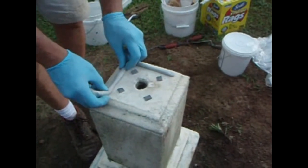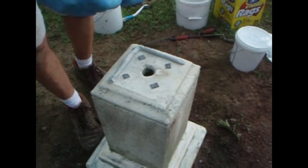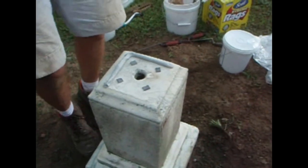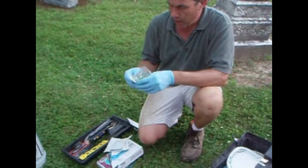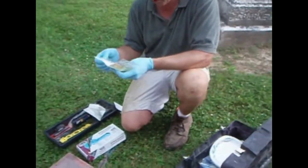Yeah. That big one down there is not fractured, is it? The one that's out of the pedestal? I think that's a whole piece, right? Funny other thing. And I'm not going to use it right now because it's going to be quicker if I do it the other way.